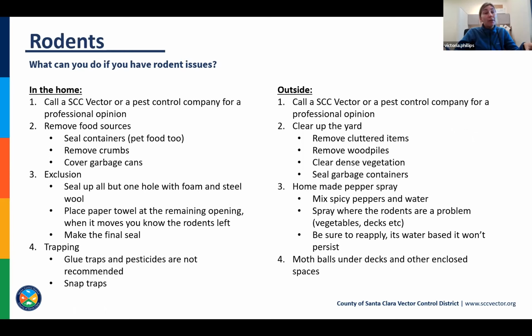If that's not helping, or it's just not really an option dependent on your situation, trapping is always an option. I never recommend glue traps because they're just not really humane, kind of gluing an animal down, as well as, especially if you end up using them outside, you might not trap a rodent, you could trap squirrels, you could trap lizards, and there's no way to really get them out.